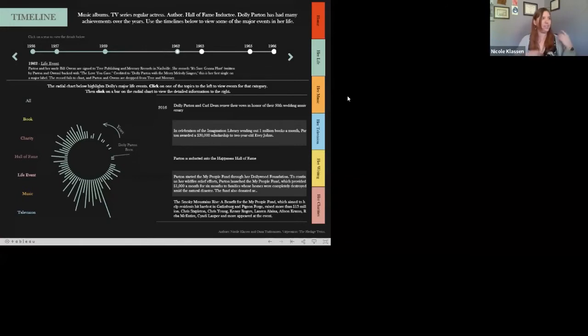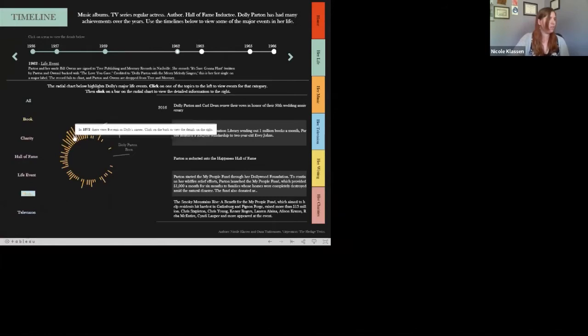As Juana said, we wanted to really put together her career, but then also look at when in her career she was doing these different activities. So we decided to go with the Radial Bar Chart. And for example, if you click on music, the spikes in her music were in the 70s when she put out a lot of that, but she's continued doing it through her career up till today.